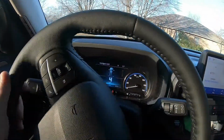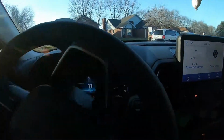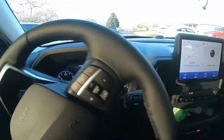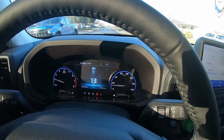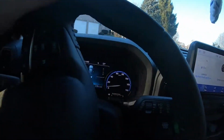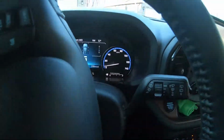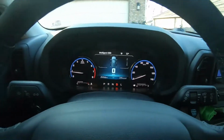All right, this is eco mode, just to show you guys. I wasn't going to show you, but when I got this thing in eco mode and I push the throttle, it is as sluggish as can be. So I honestly don't know why anybody would use eco mode in this Bronco Sport, but I just wanted you guys to see it and know my opinions on it while it was here.